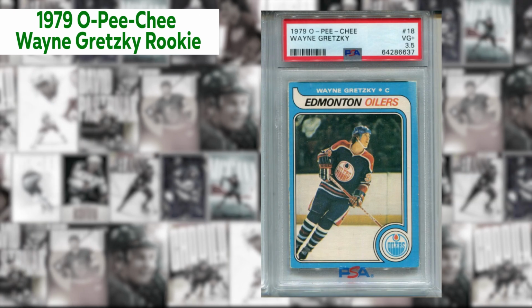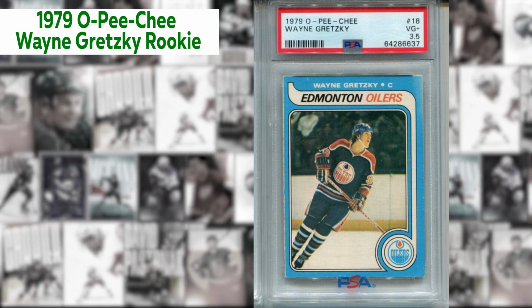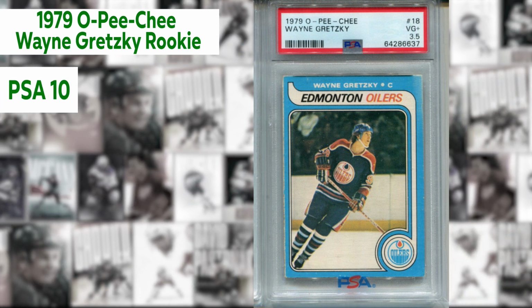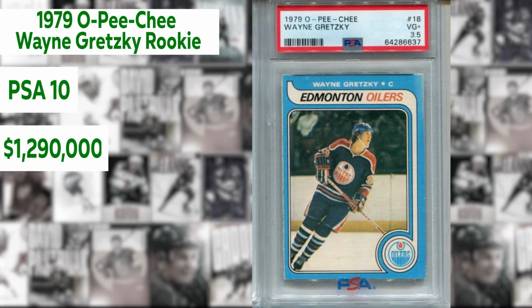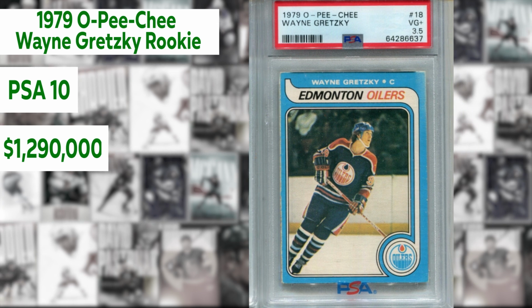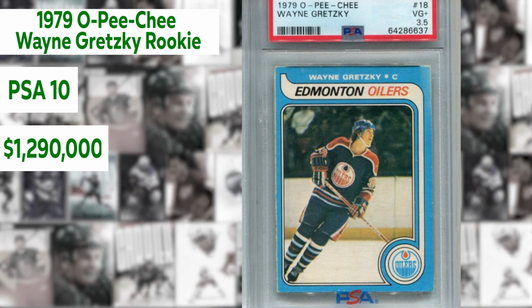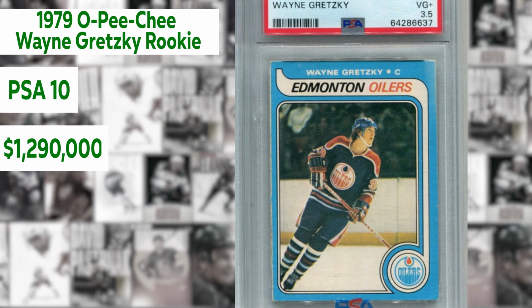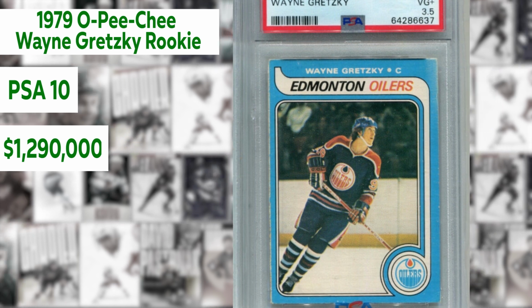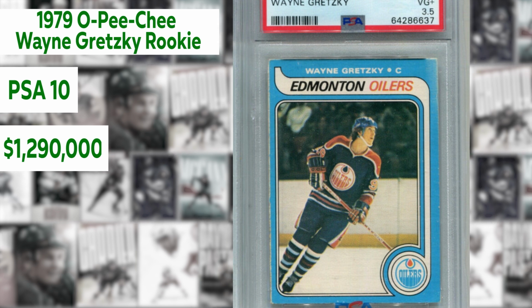the iconic 1979 O-Pee-Chee Wayne Gretzky rookie. This card is extremely rare and is graded as a PSA 10, and was sold for $1,290,000. This card features Wayne Gretzky looking around, skating in his Edmonton Oilers jersey. The card comes from the O-Pee-Chee range, typically more difficult to find in a high grade, compared to other brands due to lower quality and printing standards. The card is only one of 2 known to achieve a PSA 10 grading, making it very valuable to hockey card collectors.